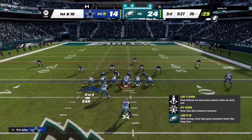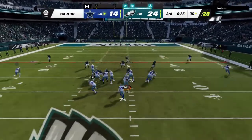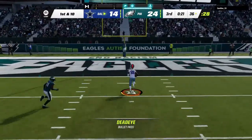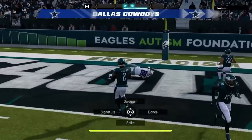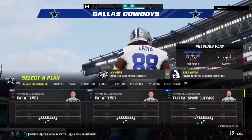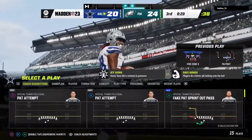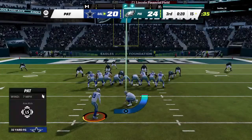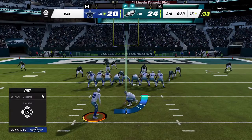Now, first and 10. They'll try to throw now. Prescott. That is caught by Lamb. Touchdown, Cowboys. CeeDee Lamb with his second touchdown of the afternoon. And the Cowboys are able to get a score back in the final stages of this third quarter.